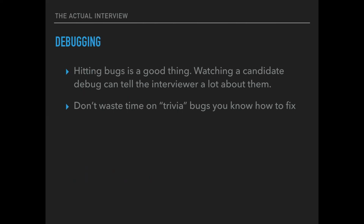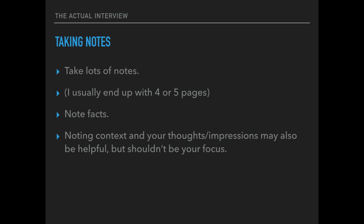So something like, for example, React components needing className instead of class. That's going to throw tons of bugs for somebody who doesn't know that, and you don't want to waste a bunch of time having them sit there and stare at it and not know what to do. Those sorts of things, you can just tell them how to fix. There's nothing wrong with that.